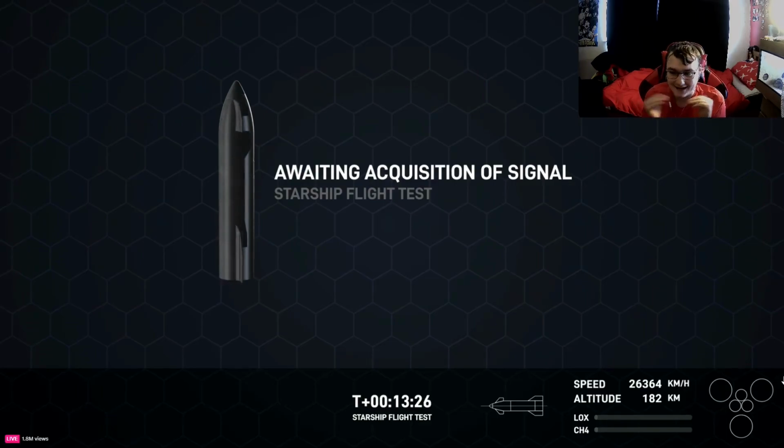Super Heavy did its job perfectly today. Now it's over to the ship, and we will see you in about 20-ish minutes for some more fire and ice, shall we say, with the re-entry of the vehicle.